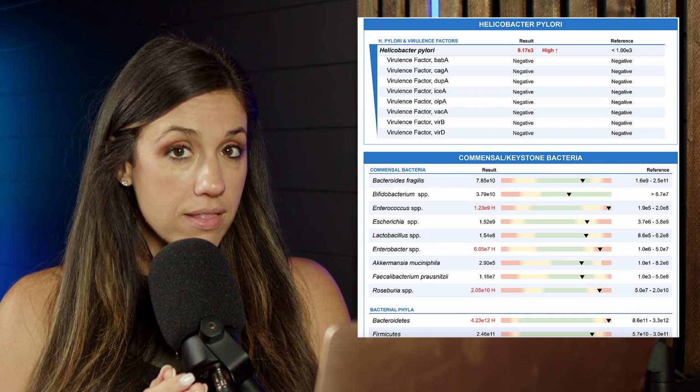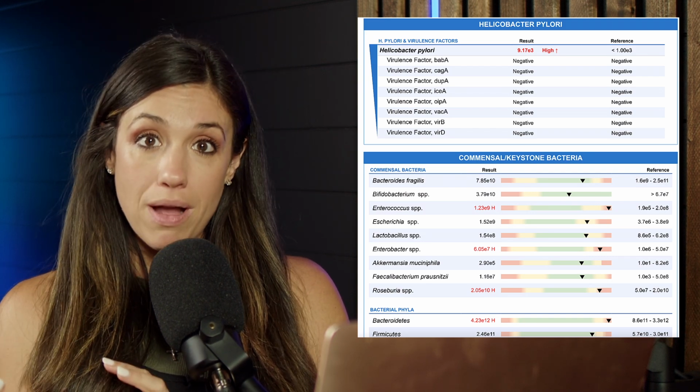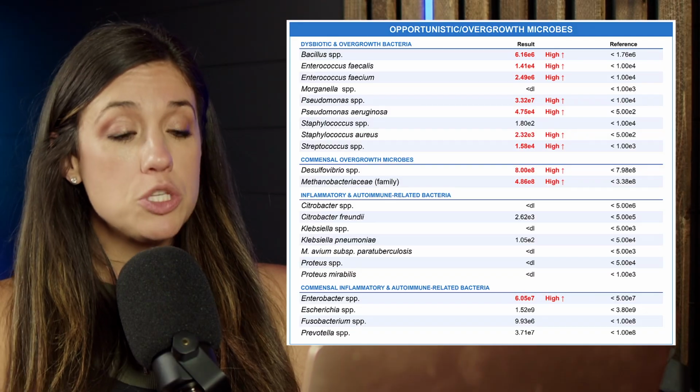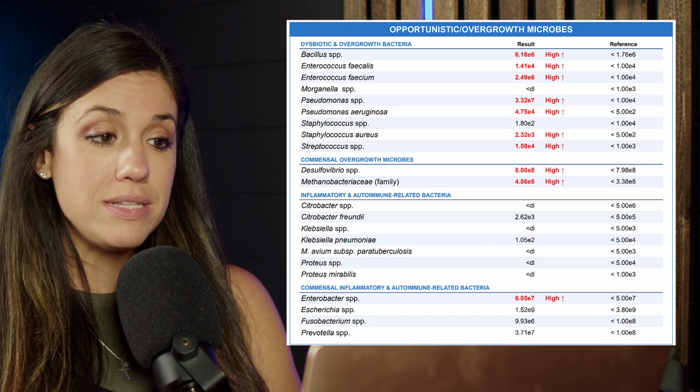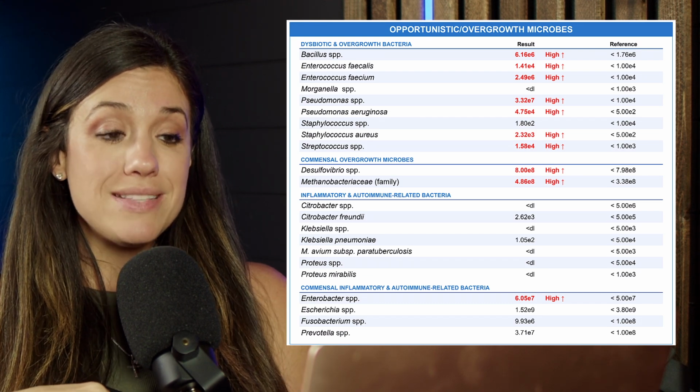The same with our phyla, which really gives us about a 90% view of the bacteria in the gut microbiome in total. So that was very good. But then when we go to the next page, this is where it gets quite interesting. What you're going to see here is the opportunistic or overgrowth microbes. She has a SIBO pattern.